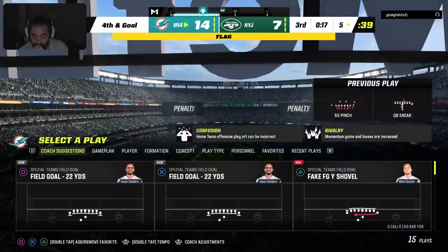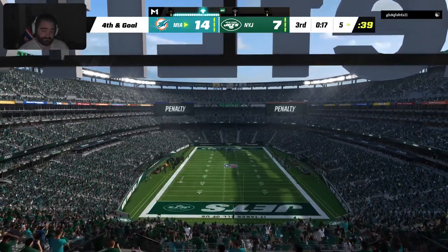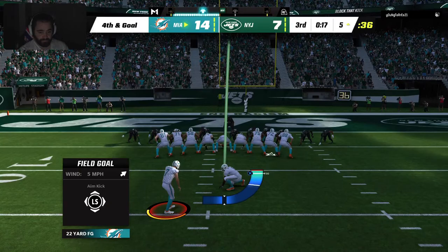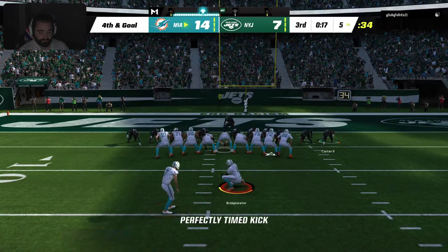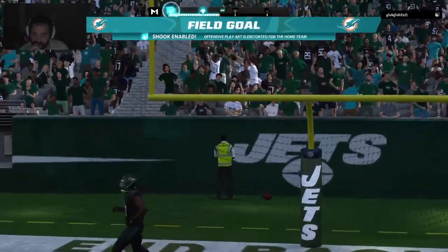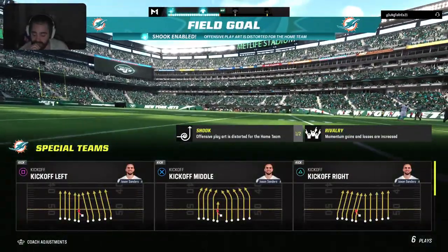Now the offense knew it. They were already starting to walk back as that one is accepted. So fourth down, Tua departs, and on is Jason Sanders of the Dolphin field goal unit. Sanders' kick is good, and the Dolphins will add on to their lead.